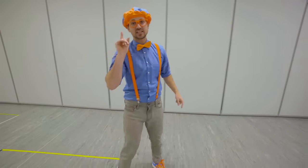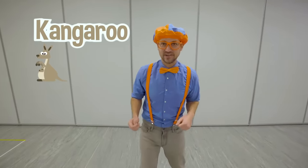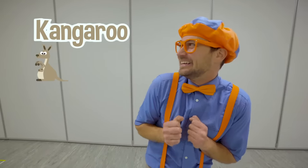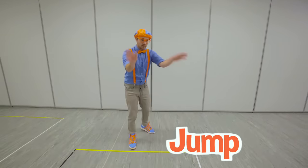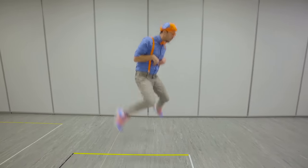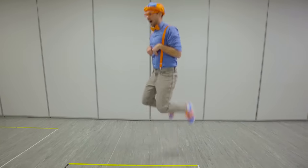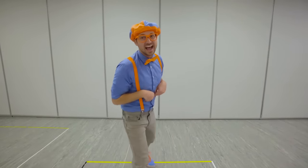Okay, all right, so that's gonna be the first dance move. And then the second dance move, yeah, we're gonna act like kangaroos. Do you know what a kangaroo is? Yeah, whoa, such cool animals. Okay, the cool thing about kangaroos is how high they can jump. All right, put your hands like this, and then jump really high. Whoa! Yeah! Okay, I bet you can do that one really good at home.